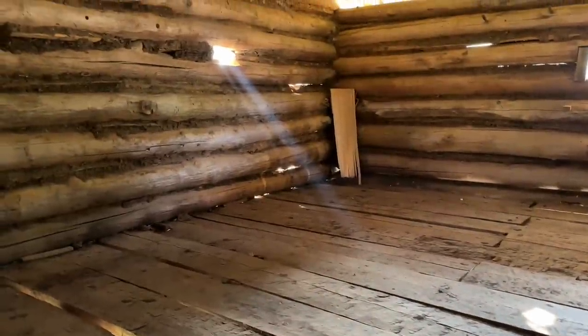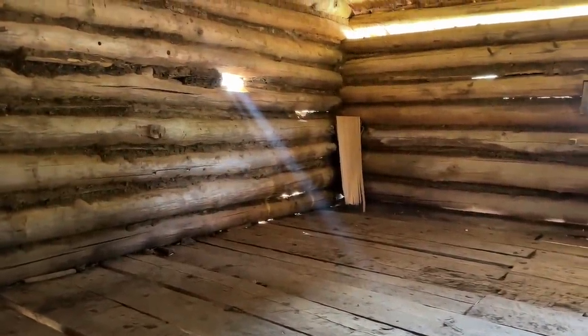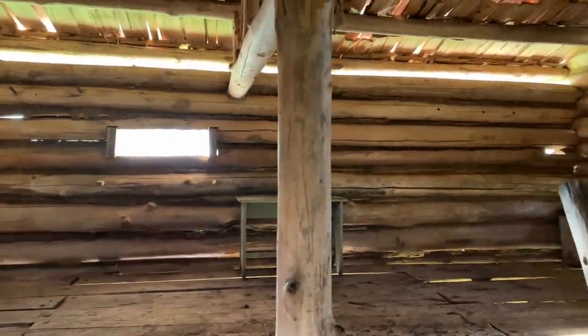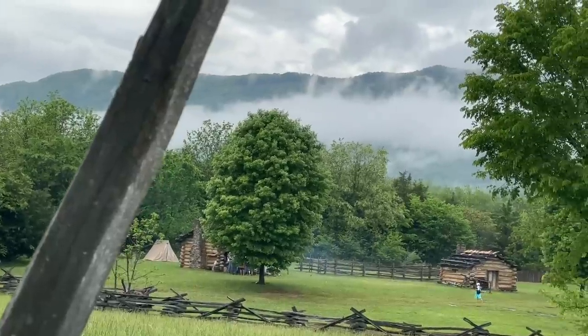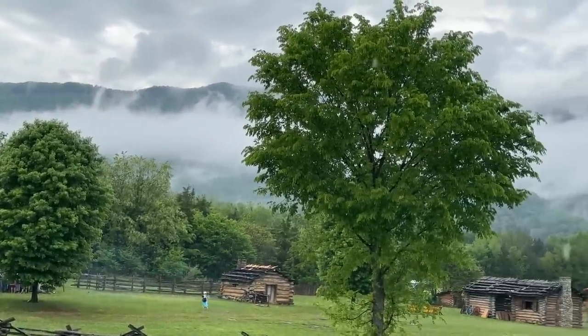We can see the morning sun coming through one of the shooting portals. And you'll see in every direction that it would be a very defendable position. So we just had quite a heavy rainstorm pass through. That was pretty exciting. And this is why they call these the Smoky Mountains.